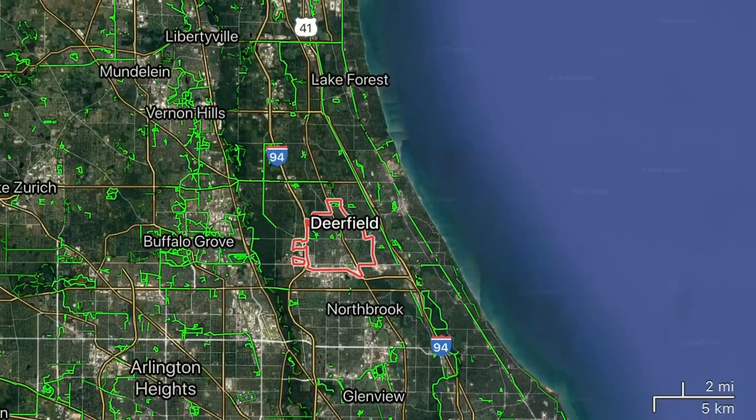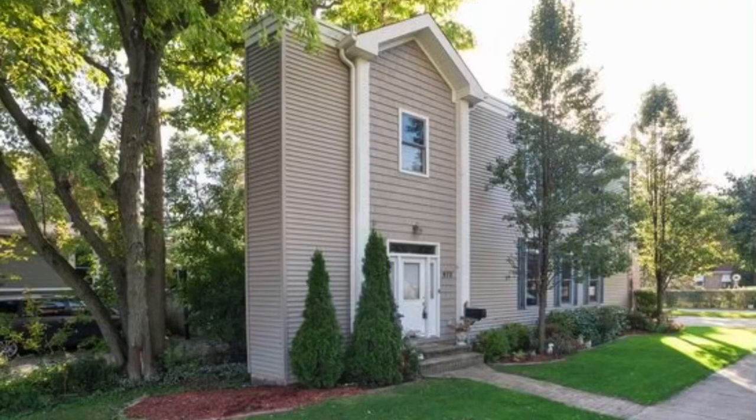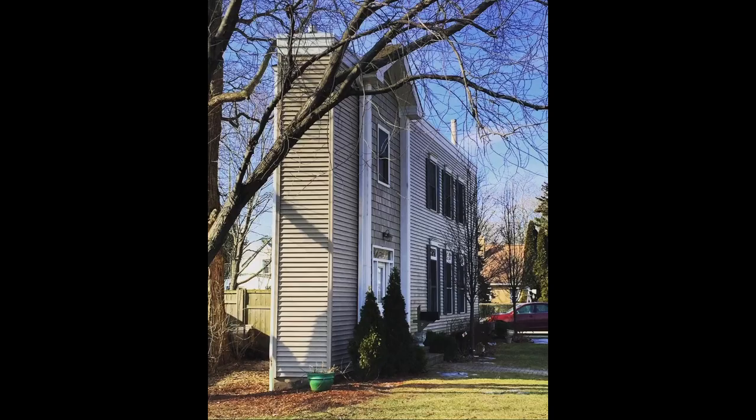So if you were looking for a home in Deerfield, would you want to live in the Pie House? I'm a fan of its shape, and I think that would actually be a really cool house to live in. But I actually would not choose to live there. The house is way too famous. I wouldn't like the idea of people walking by all the time taking pictures of my house while I'm in there. But what about you?